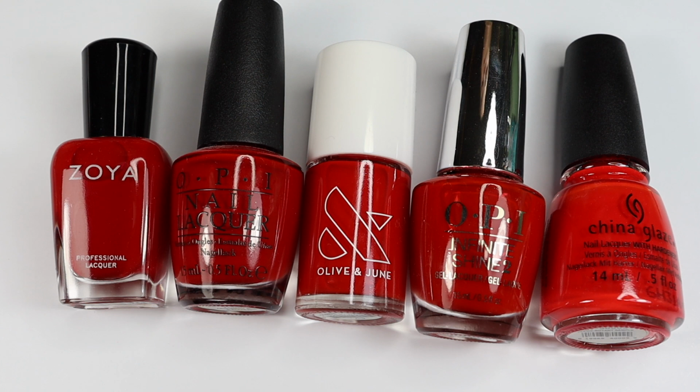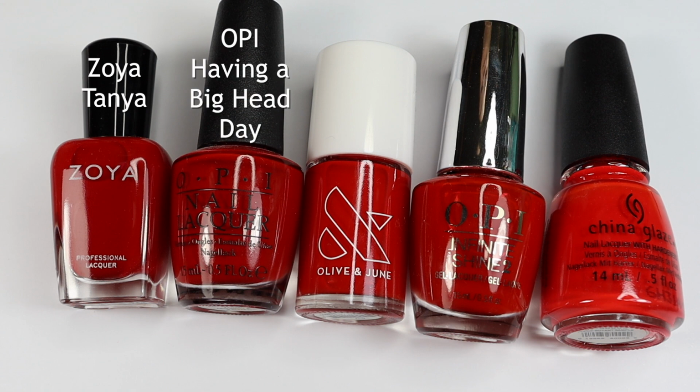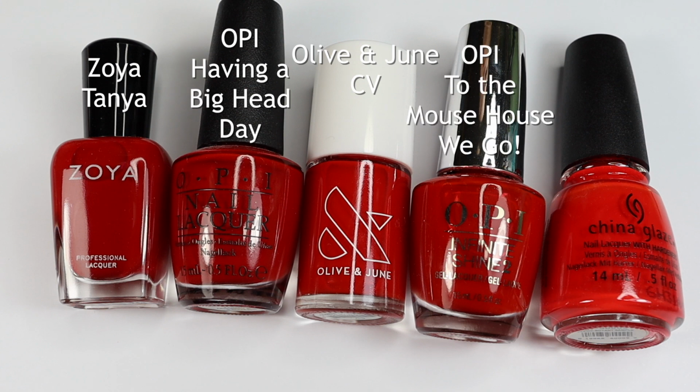This first group of reds I like to call the bright red nail polishes, or the ones that have a little bit more orange in them, making them not a super true red. So going from left to right, we have Zoya Tanya, OPI Having a Big Head Day, Olive and June CV, OPI To the Mouse House We Go, and China Glaze Flameboyant.